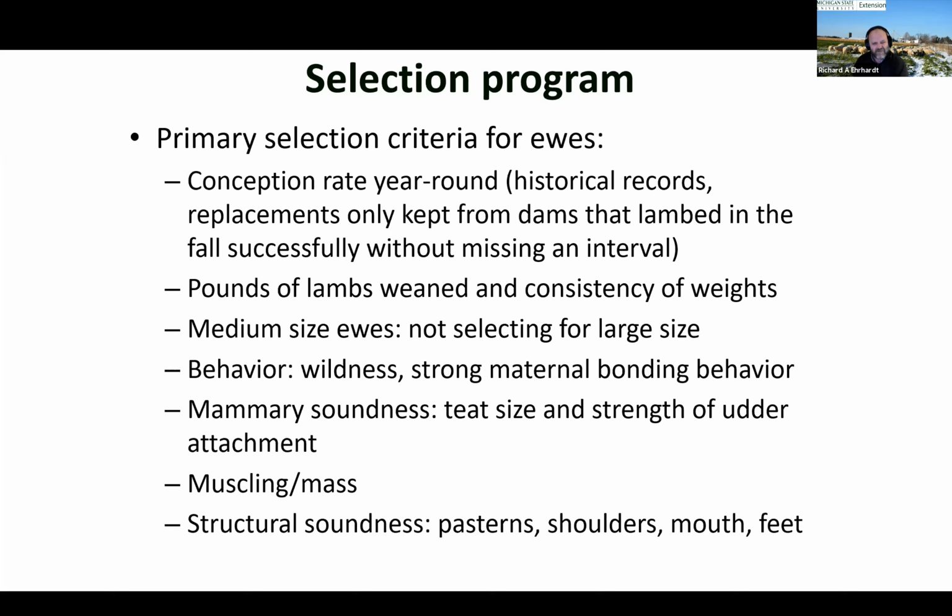I wouldn't say we necessarily select for maternal bonding behavior, except if we don't see it, which really never happens. So I should probably cross that off because it's just there. We haven't really done selection for it yet. If we ever had a problem with it, we wouldn't keep the sheep, but they all are good moms, as far as I'm concerned.